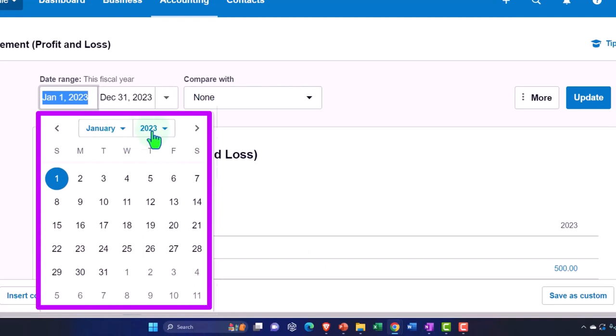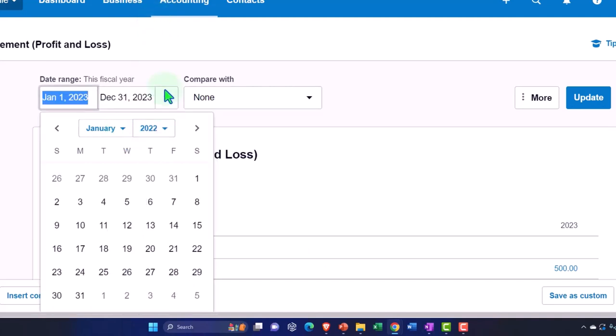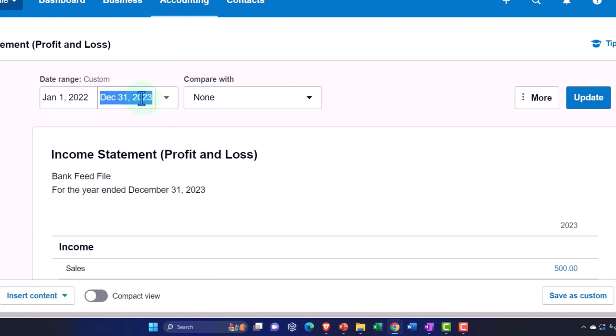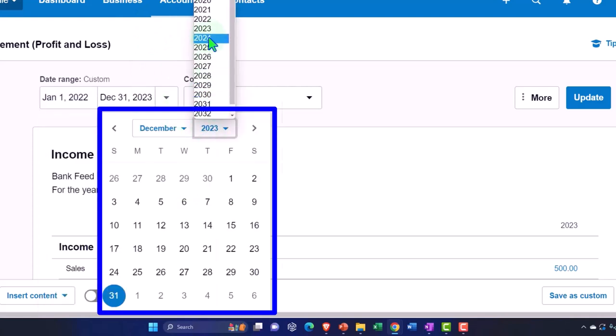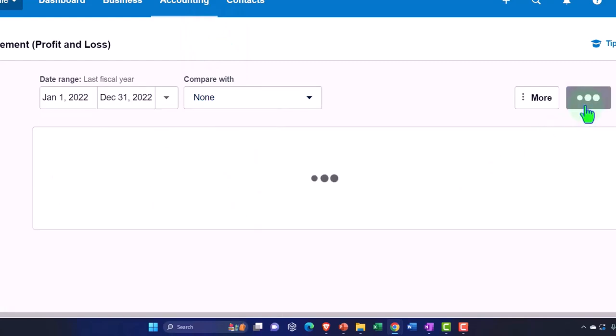Putting a date range on the income statement, hit the drop down. We want to go from January 1st, 2022, because that's the date of our bank feed information, to December 31st, 2022, and then we'll update the report.